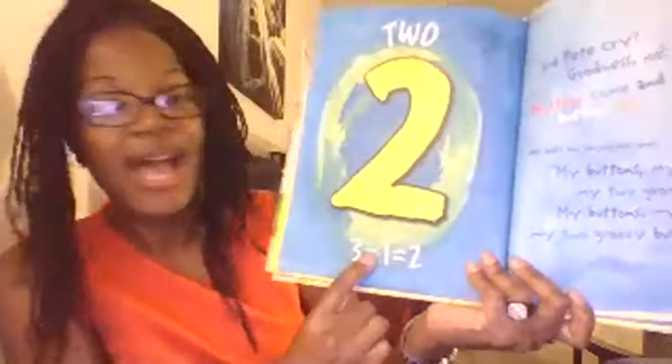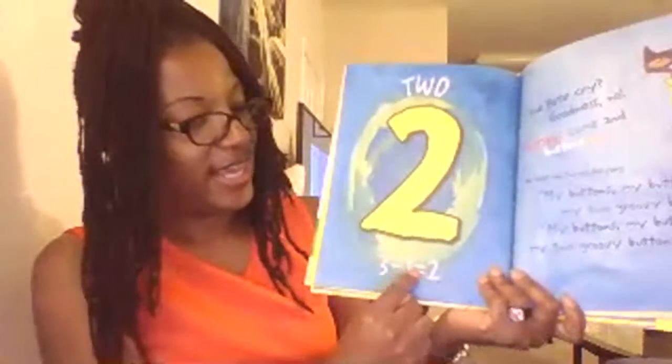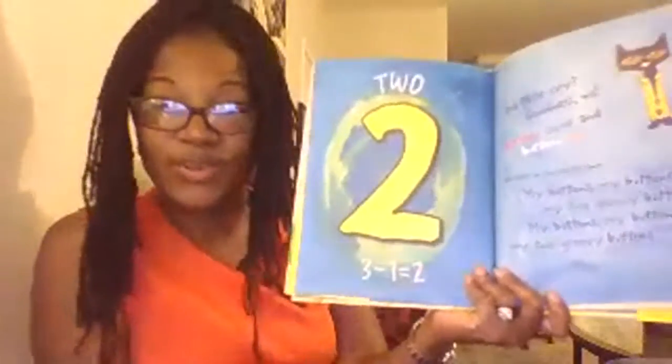Here we go. So we started out with 3 buttons. Very good. 3 fingers. 1, 2, 3. Very good. So 3 buttons at first. And then this line means we're going to take something away. And we see that there's a 1. So we're going to take one of those buttons away. So since it popped off, it's gone. So how many are left? Very good. 2 buttons are left. 1, 2. So this is the equal sign, and it shows us there's 2 left. Very good. Did Pete cry? Goodness, no.